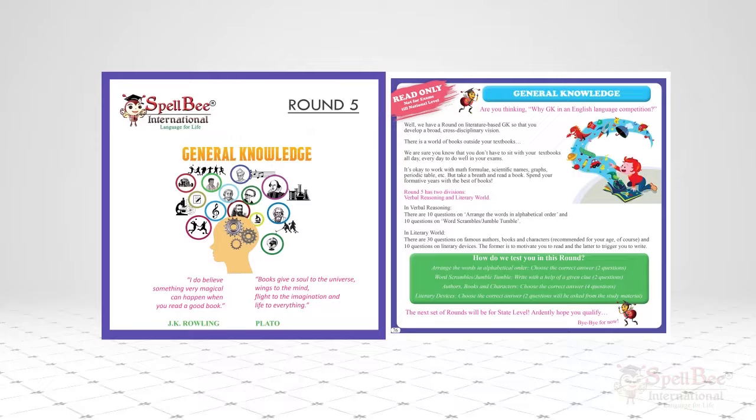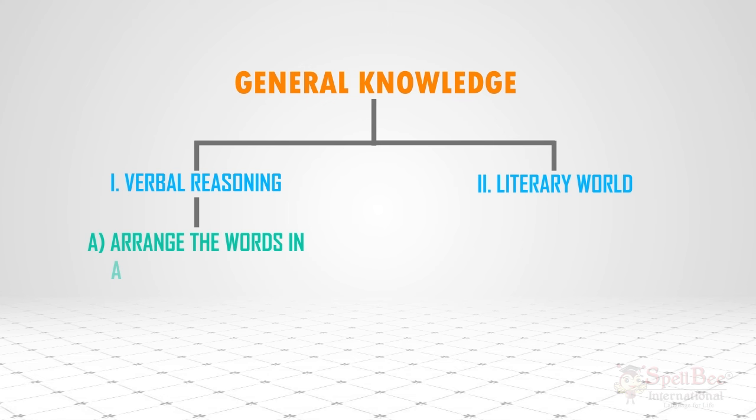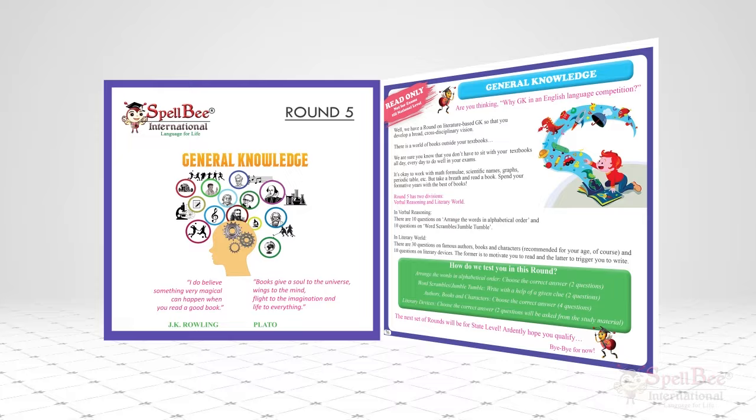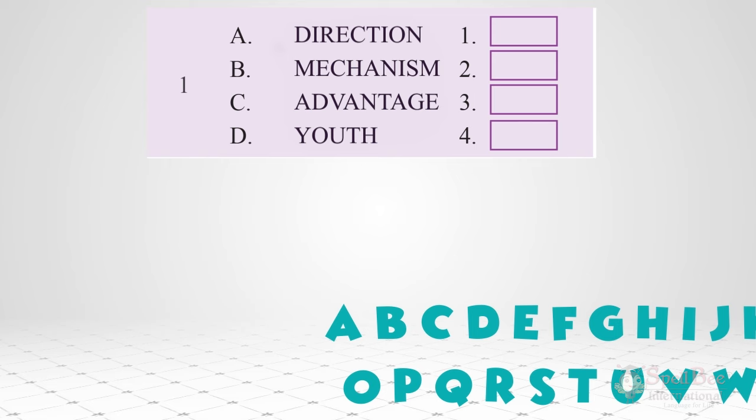GK is here divided into verbal reasoning and literary world. Under verbal reasoning, you have arranged the words in alphabetical order and jumble tumble. Under literary world, you have books, authors and characters and literary devices. So let's start with the first one. Arrange the words in alphabetical order. This is quite simple. You've got to only arrange the words in alphabetical order.